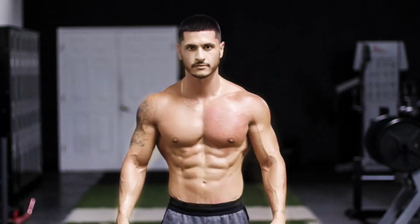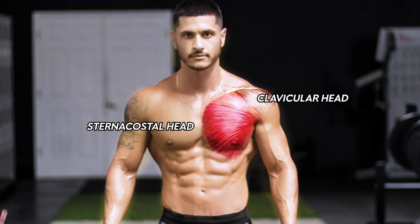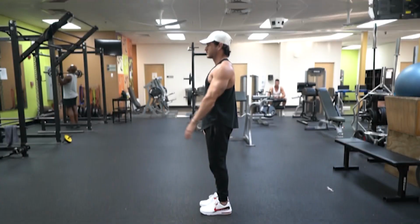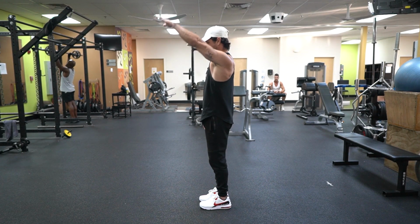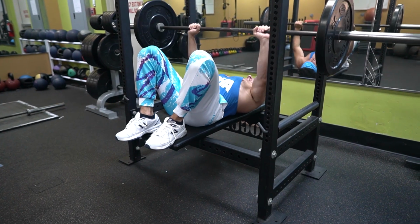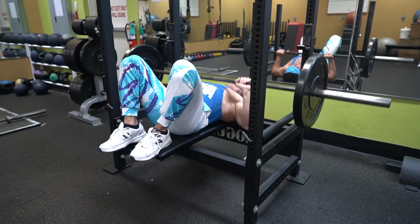The pec major itself is divided into 2 heads, the sternocostal head, which is the main lower portion, and the clavicular head, also known as the upper chest. Both heads are responsible for horizontal adduction, or bringing the arm across the body. The clavicular head, however, is also responsible for shoulder flexion, or bringing the arm upwards, as well as internal rotation of the shoulder. If you can manage to train these functions under resistance and progressively get stronger over time, you'll have no problem building an impressive set of pecs.